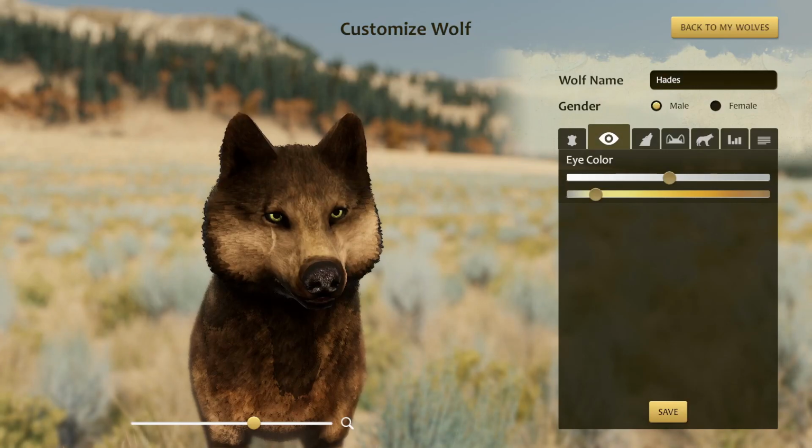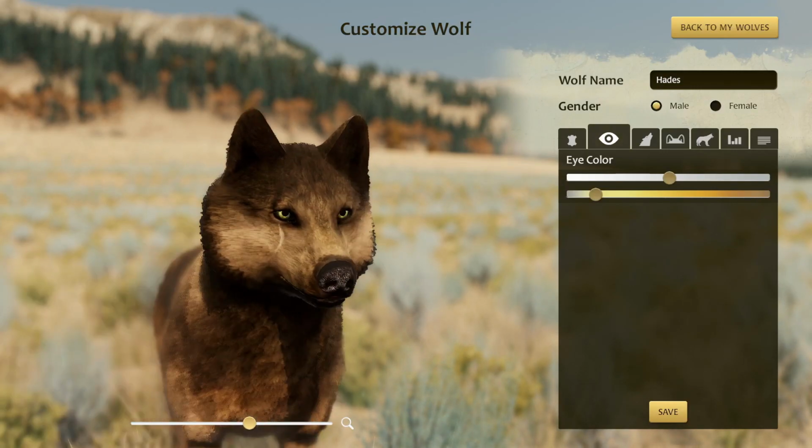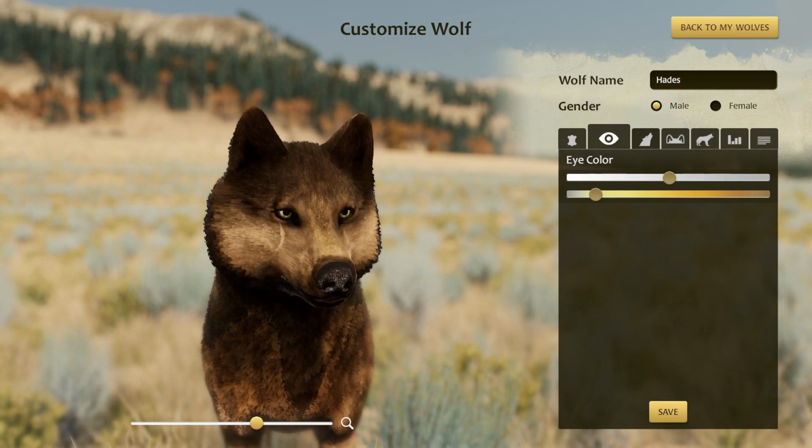But he has these really pretty greenish golden eyes. They're a very, very pretty color actually. They stand out quite well from his fur, and kind of this reddish looking coat as well. Let's go ahead and listen to his howls.